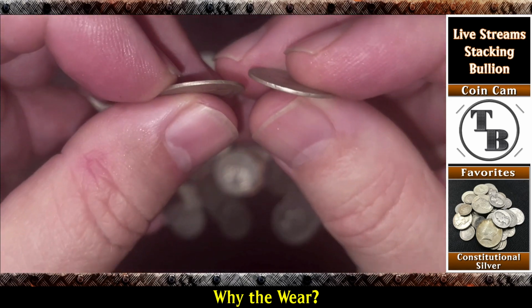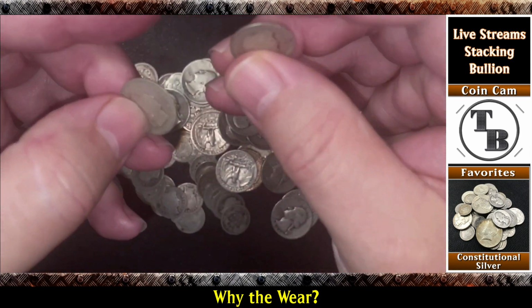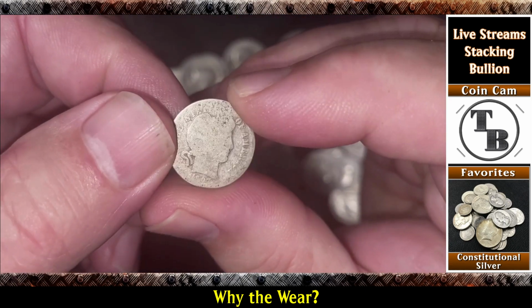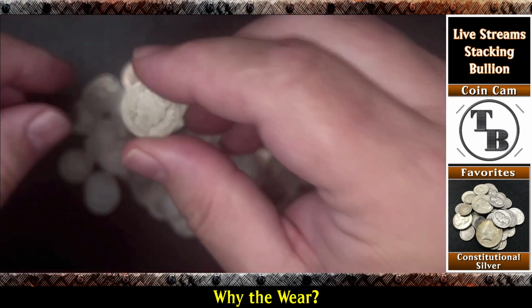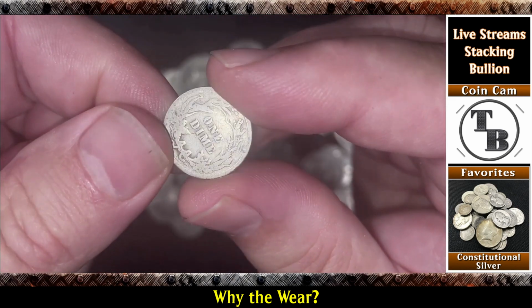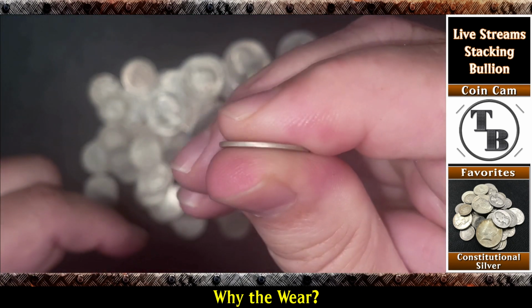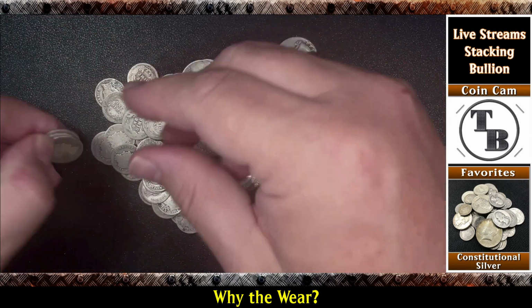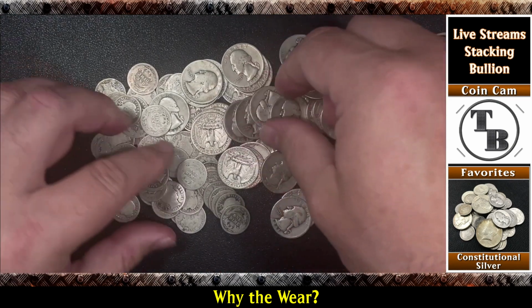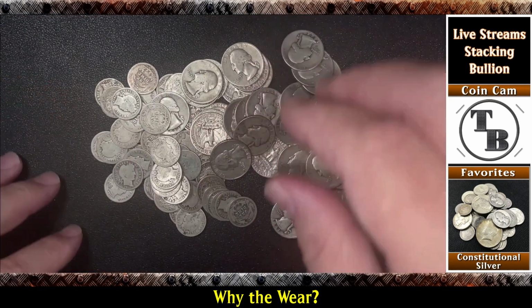These things are paper thin. Look at the wear on these things. Look at the circulation. How long were these in circulation? How long were they used? And it got me thinking, why don't our modern-day coins ever look like this? If I keep going through these Barber dimes, there's not much left on them, and how thin. If you could feel them in your hand, you can feel that they're really, really thin. So I got to thinking, why? Why does our coinage from back when we were circulating silver look so worn down, but today's modern coins don't?